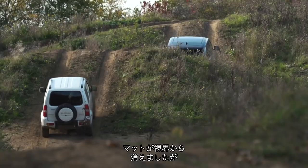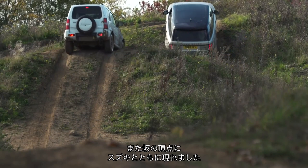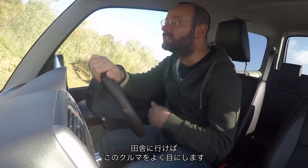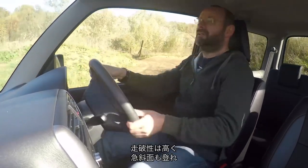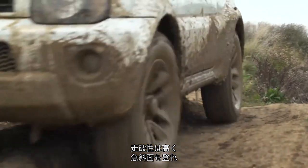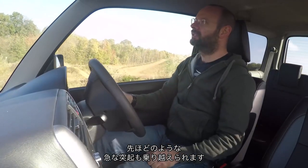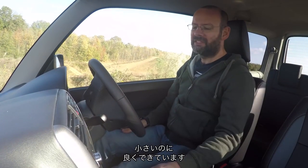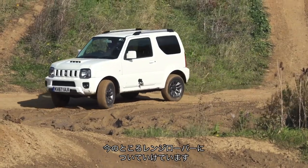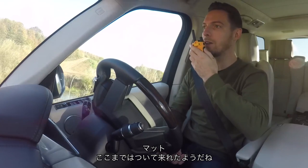And I can just see that Matt has dropped out of vision. There he is. He's just come over the top there in that little Suzuki. You go to the countryside, you see loads of these things, because they just keep going. They go up steep hills. They just break over steep angles like that with no bother. This is cool. This is a great little car. And it will go today everywhere that that Range Rover does. I'm confident of that. Matt, you're keeping up so far.